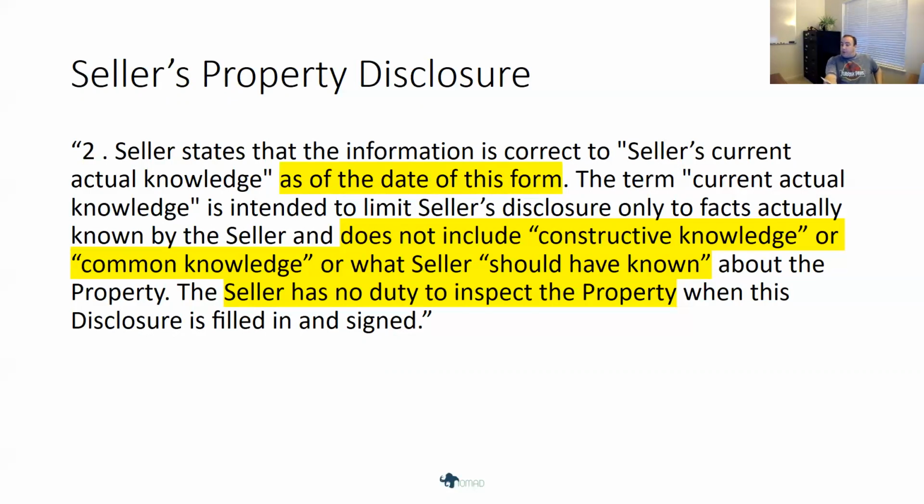The form tells you. It tells you, look, the seller has no duty to inspect the property when the disclosure is filled in and signed. They don't have to go and get an inspection done. They don't have to go inspect it themselves. Not required. It's whatever their current actual knowledge is as of the date of this form.